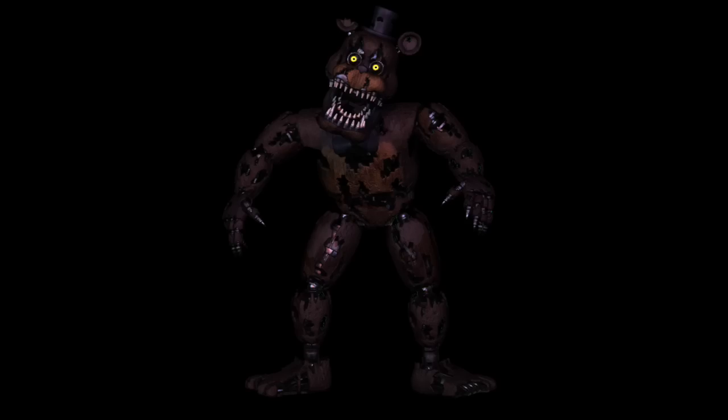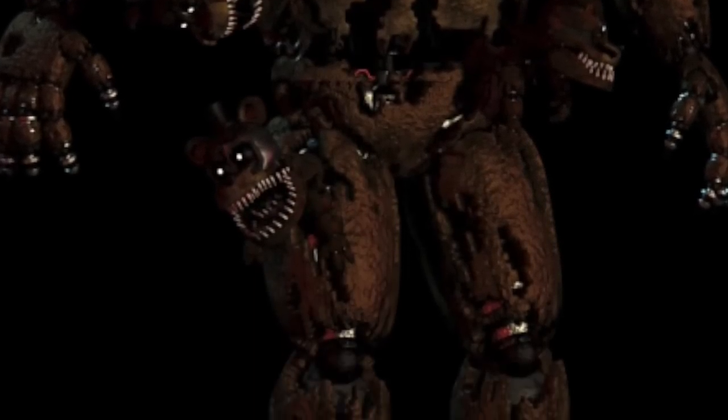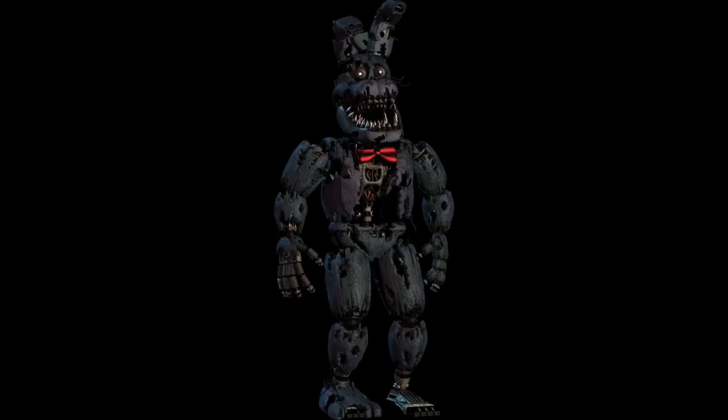I like this design a lot. It might be my favorite Nightmare. I think the way he's built makes him look scarier than, say, Nightmare Fredbear, who's a lot more round. Their freckles are just so scary and cool. Just a great design through and through. S tier. Nightmare Bonnie. Another good design.